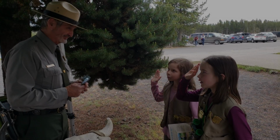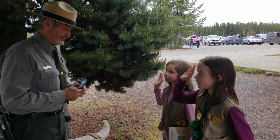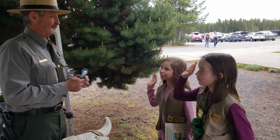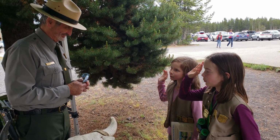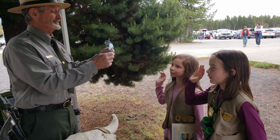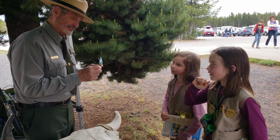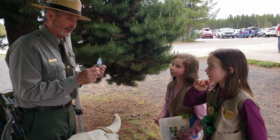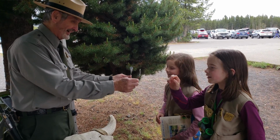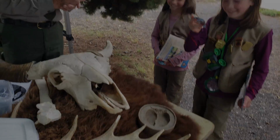Promise and pledge to learn all I can about nature and natural systems, and to protect those things as long as I live. Congratulations, based on the authority vested in me by the United States government and the Intergalactic Council of Junior Rangers, I present to you our highest civilian award, Junior Ranger Badge for Yellowstone. Yay!